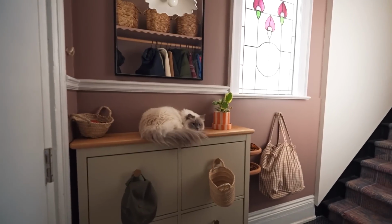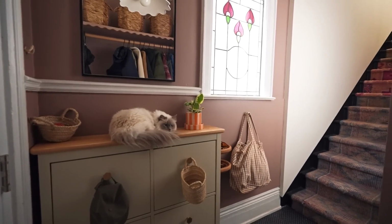So we actually lived with this entryway, not designed, not made over, for a couple years. And I'm so glad we did because I really understood the exact functional pieces we needed when I actually did make it over. I knew exactly what places we needed to put things. And I am so happy with this makeover because it's not only stylish, but it is so functional and it is so easy to keep organized because everything has its place.